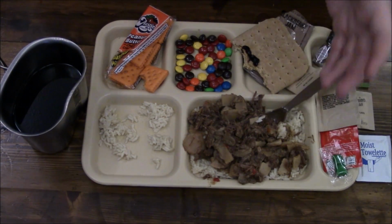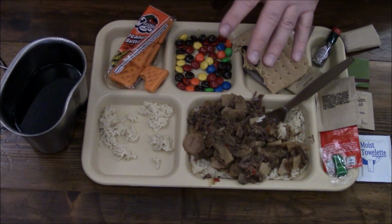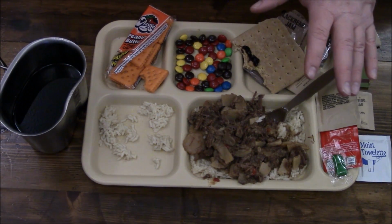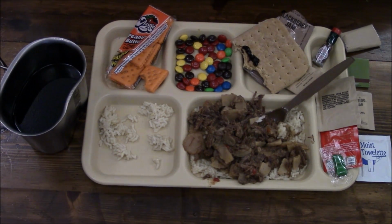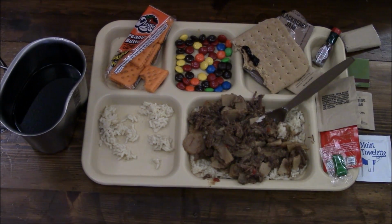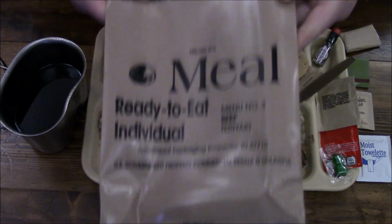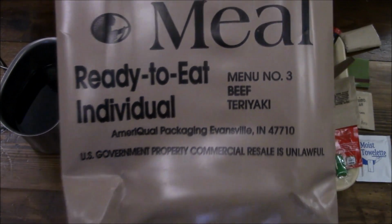Oh, I have to say, everything inside of this ration has passed and aged well through the test of time. For a 20-year-old ration, everything in here is still 100% edible. There's no foul taste. Nothing that would make the sniff test or tongue lip test, any of that stuff, make you balk and say, man, there's no way in the heck I am eating that. Well, everybody, this was a year 2000 menu number 3 beef teriyaki.